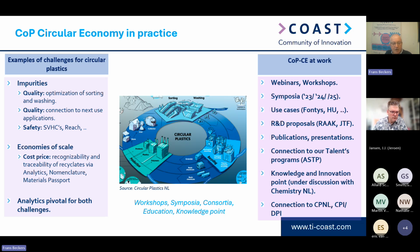And of course, as Jeroen also explained, we always approach that from an economic perspective. The circular solution should be competitive to the virgin solution, where we essentially say we should be able to produce a better material or a better product for the same price as the linear product. And for that we use analytics as being pivotal for these challenges.